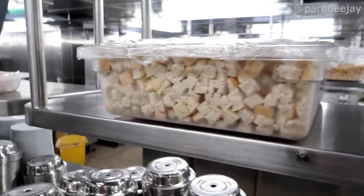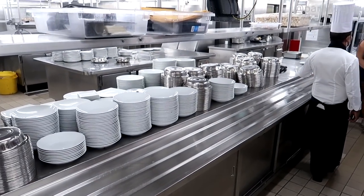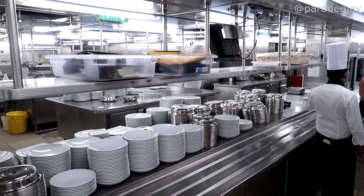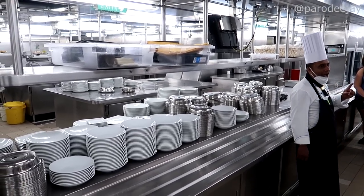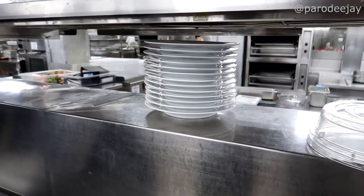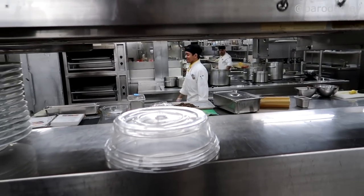Ooh, is that croutons? Crackers? Salad prep station. We won't get much in the way of narration, so I'll be narrating this tour myself. It's warm on this side. Well, they're making good. Can they send me any snacks?